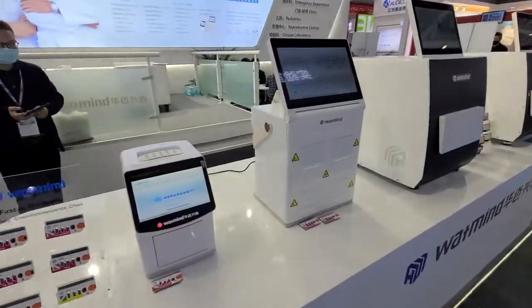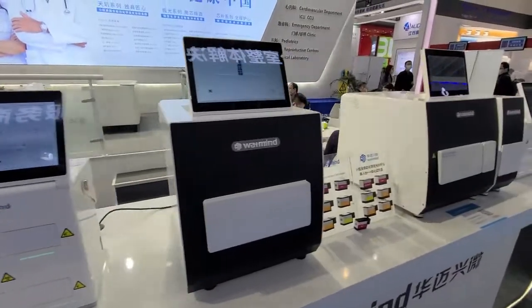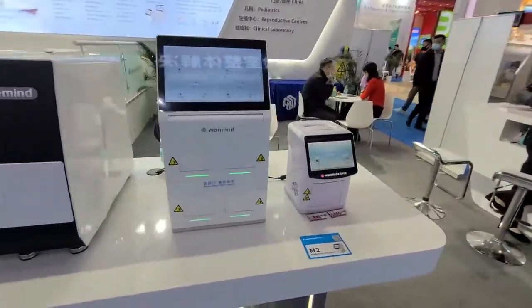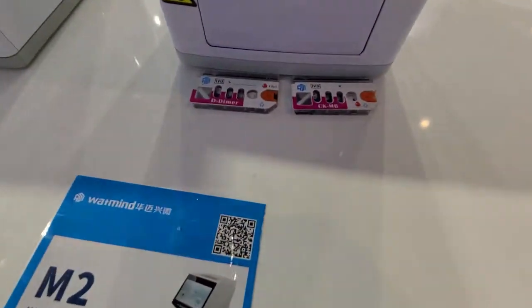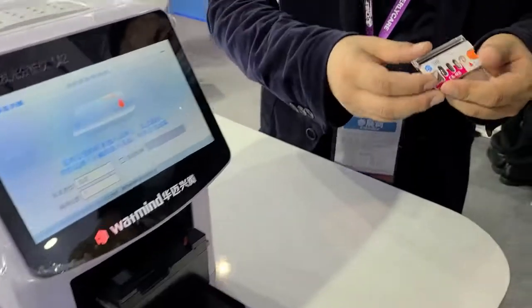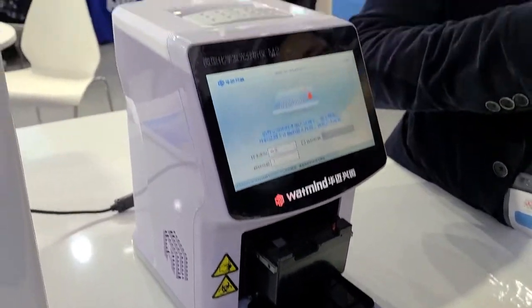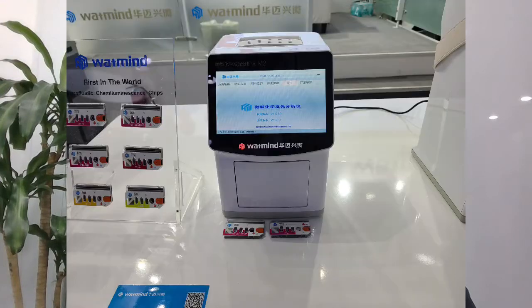Microfluidics was a preferred method for other diagnostic solutions, not only biochemistry. As an example, during CMEF we've seen the world's smallest chemiluminescent instrument, also based on a microfluidic chip. The instrument size was smaller than a shoebox. This instrument was introduced by a company from Shenzhen named What Mind.